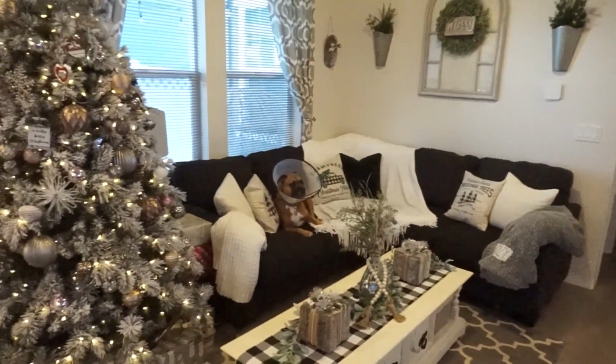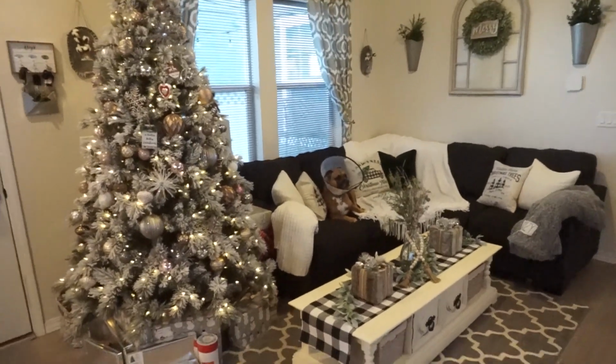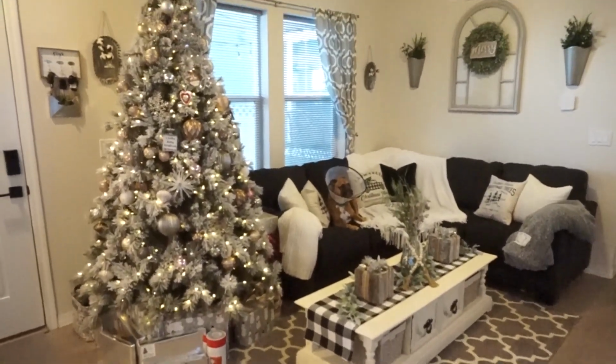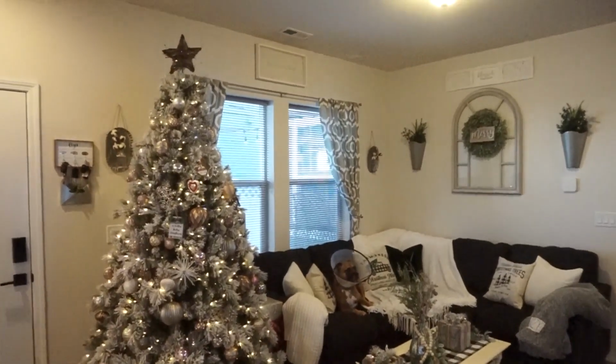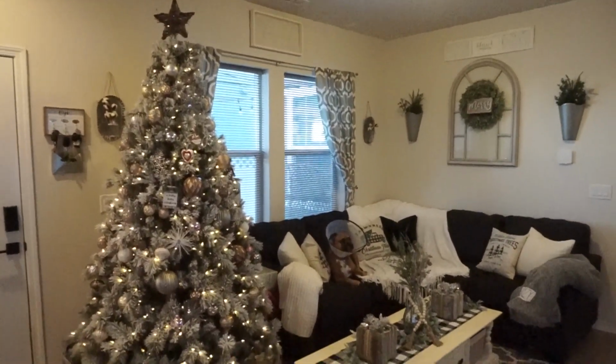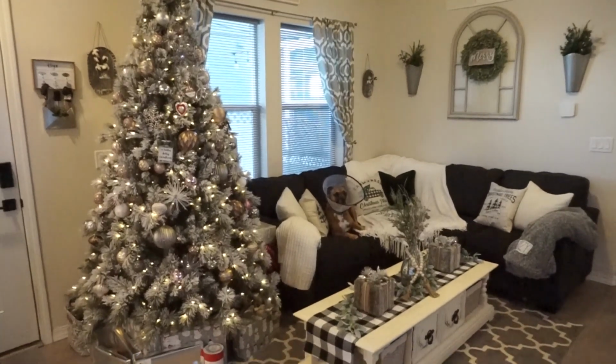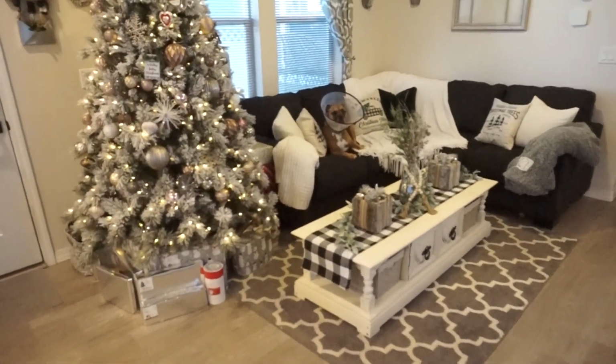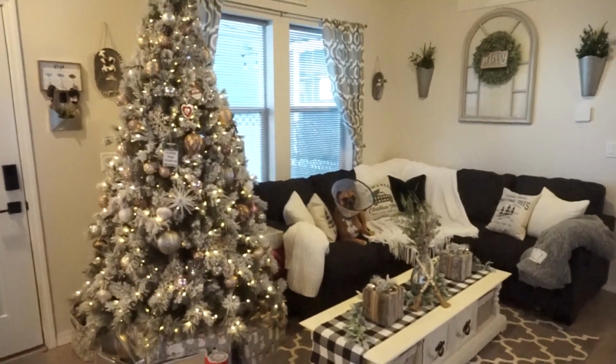I really like this view. I do not enjoy how small my couch is with taking that extra piece out, but I think it just looks absolutely amazing for Christmas time. If you go back and watch my Decorate With Me or house tour from last year, let me know what setup you like better. I'll have it linked down below for you guys.